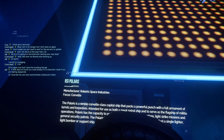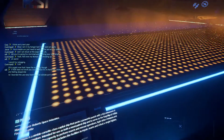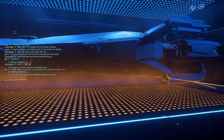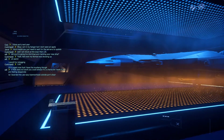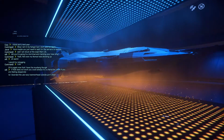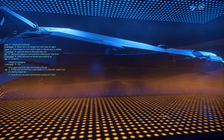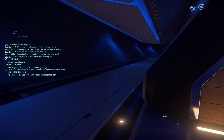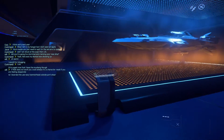Let's see. The Polaris, it's a nimble Corvette class capital ship. So basically just a smaller capital ship, more nimble. It's got cargo area for fighters, repair, refuel. Actually quite a large ship, but there are larger capital ships. But it is still in the work phase, so we're only getting a look at it from this view, which looks pretty cool. Looks like it's going to be quite an interesting ship. Probably something you really don't want to come up against unless you're in an Idris or something like that, or something like this little guy, because he is a gunboat.